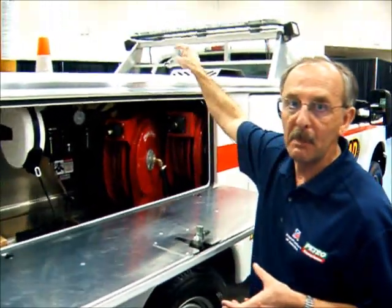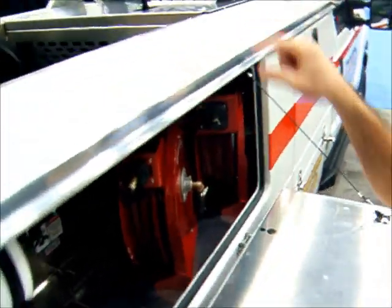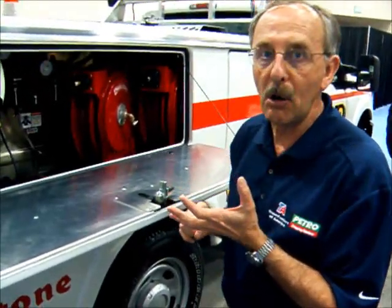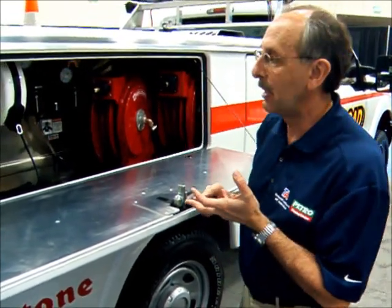These are powered by a 20 horsepower diesel generator that's on the back of the truck, underneath that lid there. And so that gives us all the power we need for both the start-all unit and the air compressors that we need for roadside repairs.